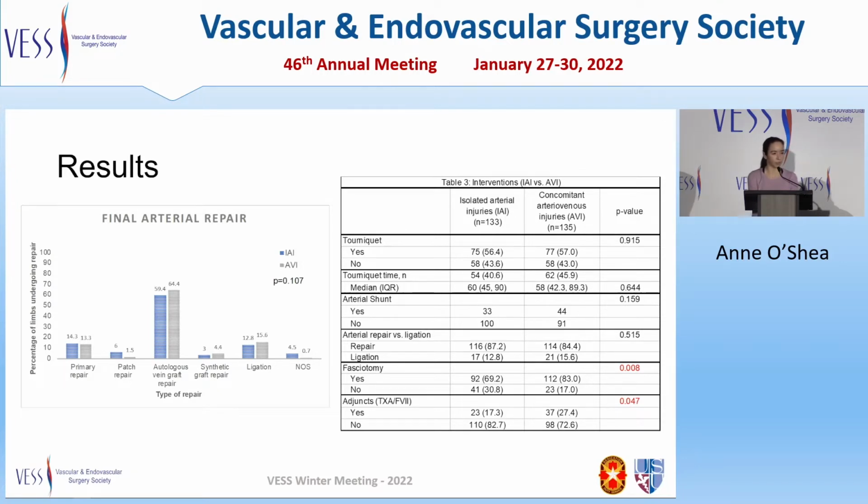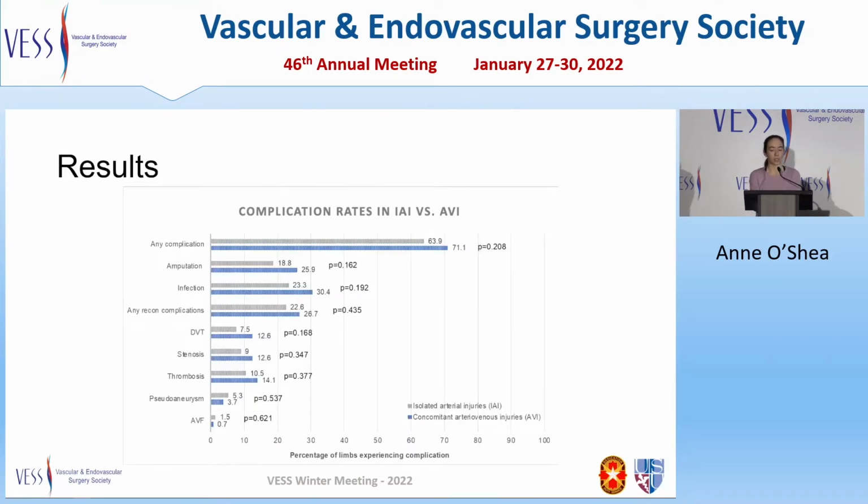Despite differences in severity and the use of fasciotomies and adjuncts, we identified no difference in outcomes between limbs with isolated arterial injuries and those with combined arteriovenous injuries, though there does exist a trend towards increased amputation rates, infection rates, and DVT rates in combined arteriovenous injuries. These did not reach statistical significance.